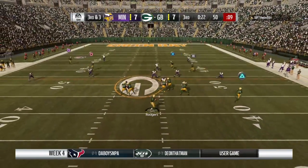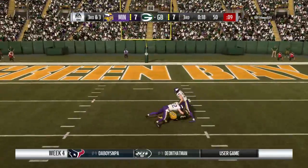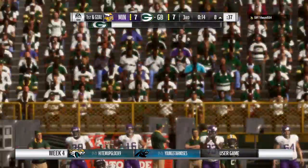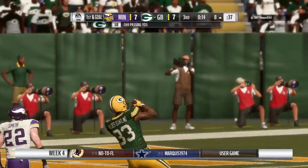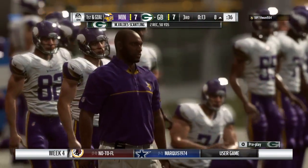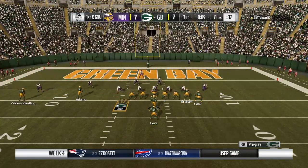From midfield, here's Rodgers. He's going to fire one deep, middle of the field. Man, it's caught inside the 10. And mark him down all the way inside the Minnesota 10. They're able to convert on 3rd down, and that sets up a 1st and goal. The chain gang hustling to catch up. Here's 1st and goal from just inside the 10.